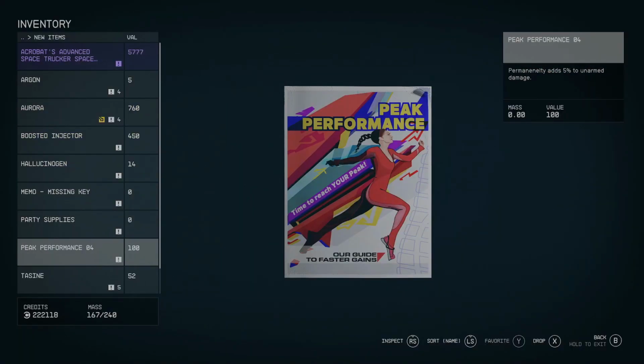Now, this actual Peak Performance is probably one of the better ones because it permanently adds 5% to unarmed damage, which, like I mentioned on the previous one, I usually go more melee towards the end of my playthroughs just to make it that much more fun. But make sure you fully explore this mansion as well. There's a lot of good stuff here.